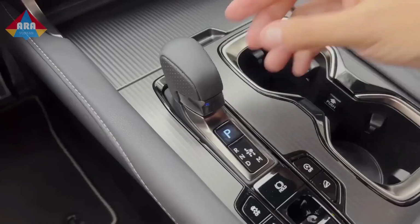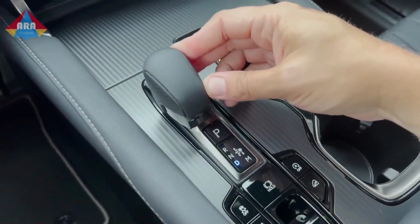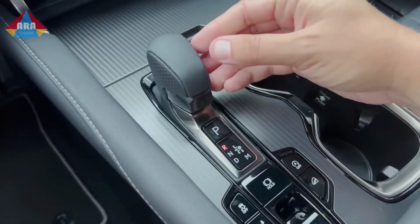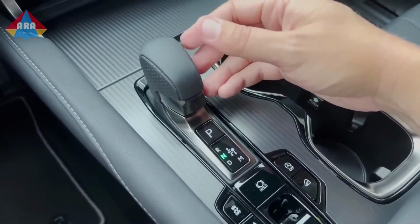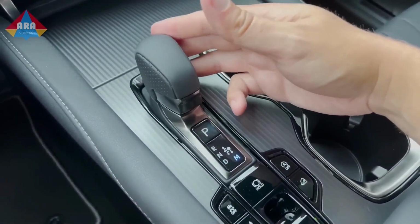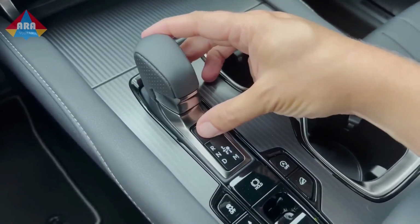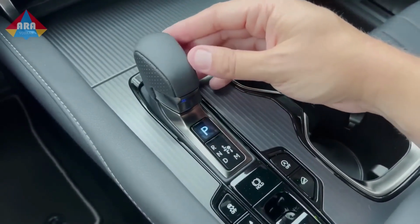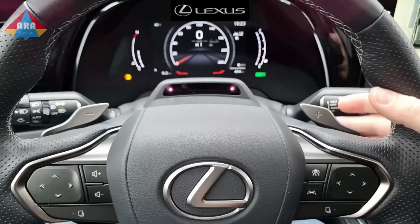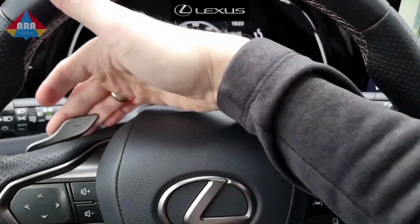The gear selector, which looks like a joystick, is responsible for controlling the transmission. Usually Lexus uses such a selector on hybrid models. Moving the joystick sideways and down turns on the drive. To the side and up is reverse. Just to the left is neutral. To park, press the button with the letter P. The selector down includes a mechanical gear change.